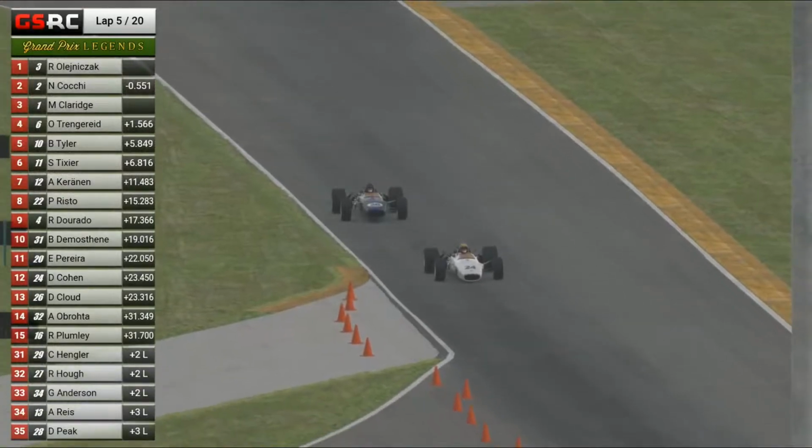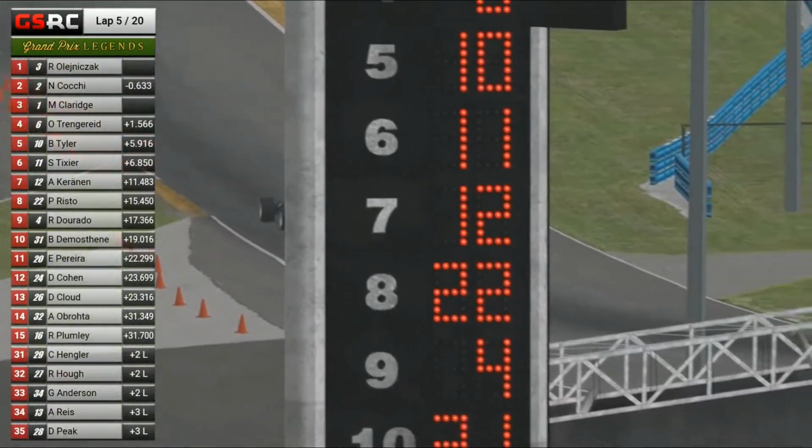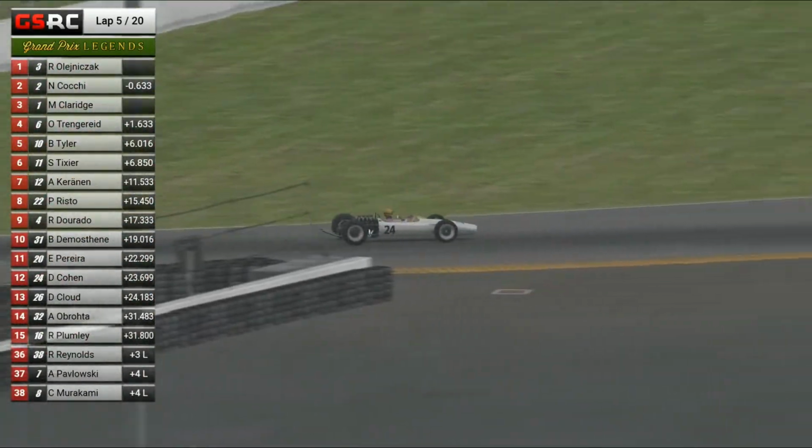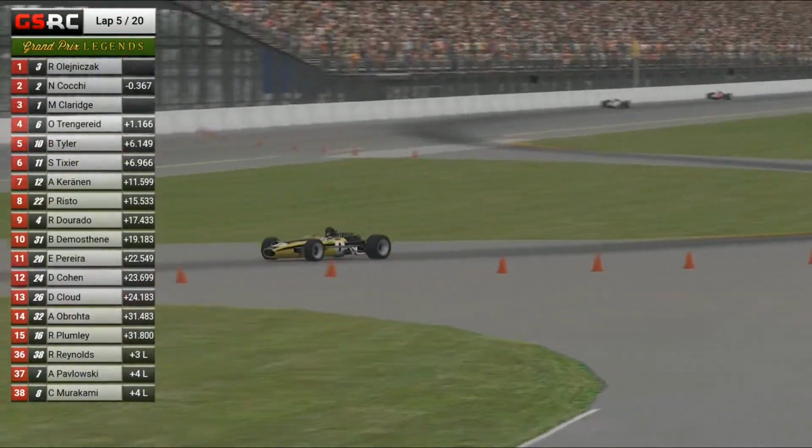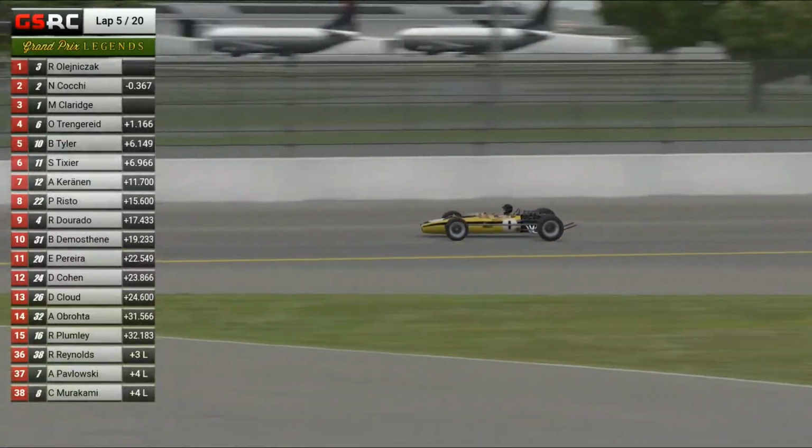Further back in the pack as well, we've got a battle going on for P12, as Mick Claridge loses it into the bus stop again. It's a little bit slidey right now.